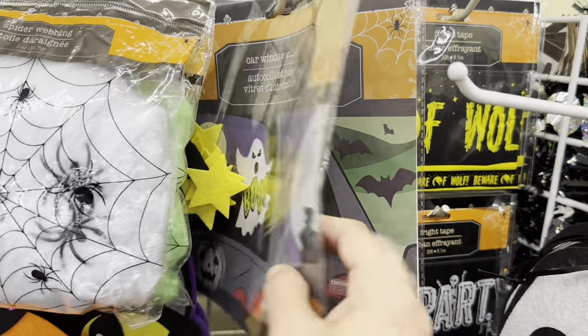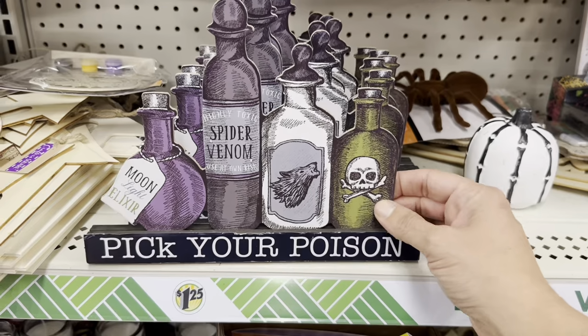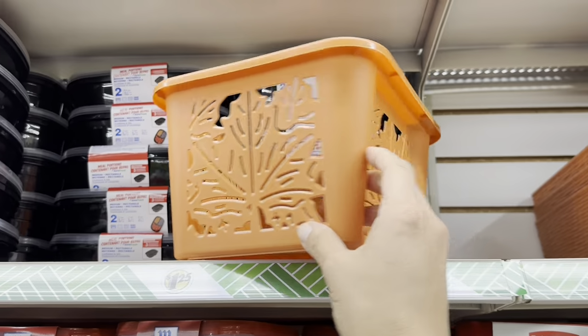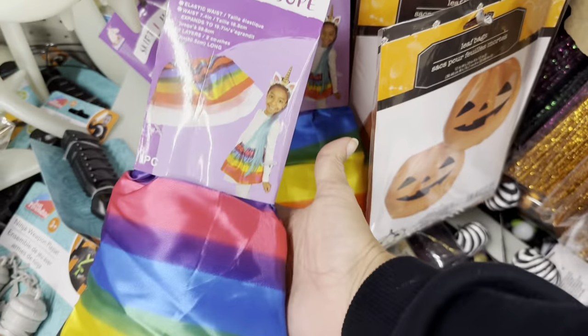These are so cool. I would get them, but my windows are tinted, so unless I put it outside, it won't show. This is awesome, this pick your poison sign. If you have a bar in your house, I would do that all year long, but I don't have a bar in my house. I never noticed these things have leaves on them. I'm a little slow. They added new colors to the salad tongs, which make great back scratchers.